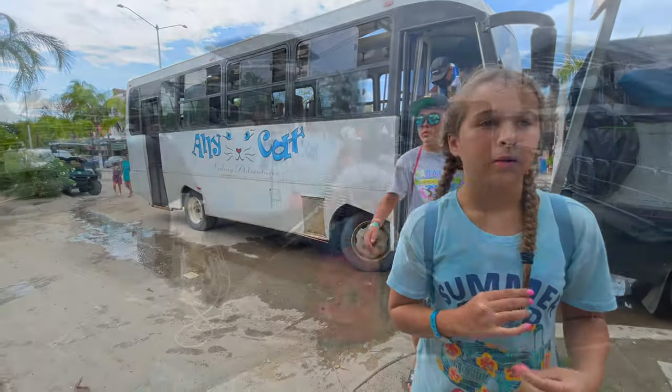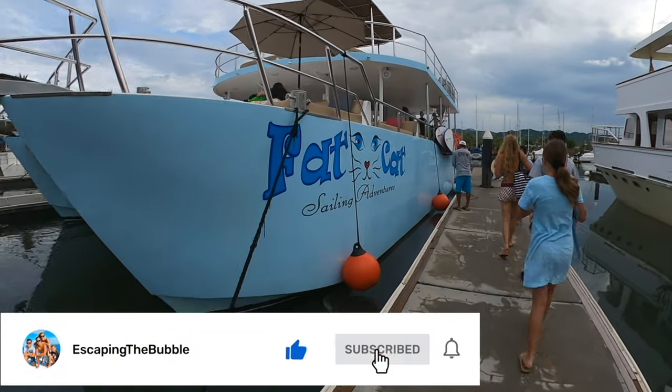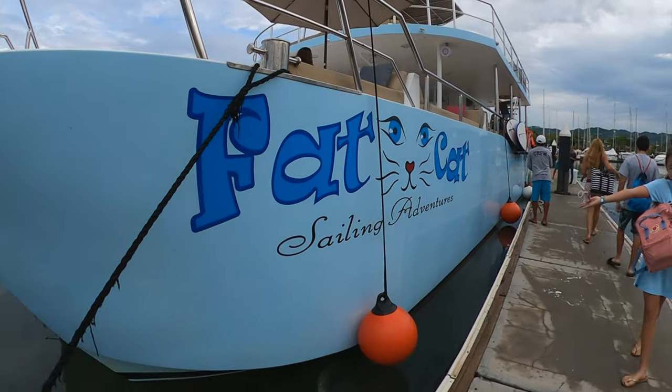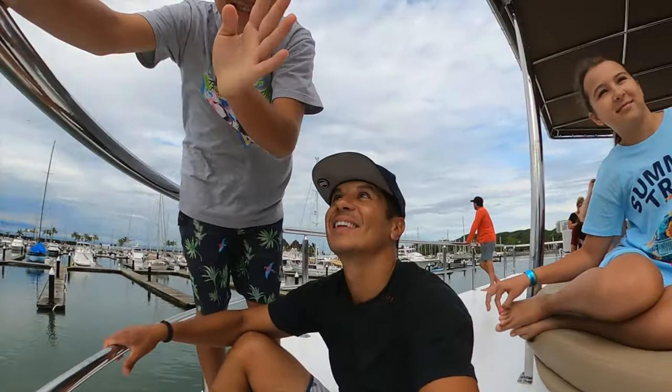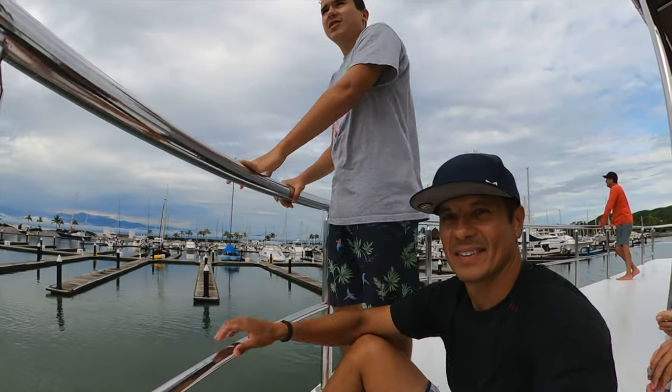Alley Cat provided their own transportation from Sayulita to the marina, which was about 30 minutes away. We found a great spot on the top deck and were quickly underway. It was about an hour cruise to the first stop on the island.